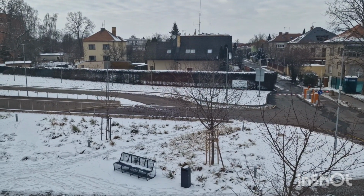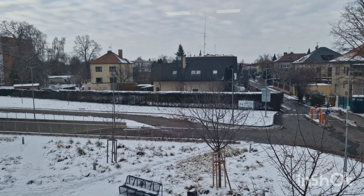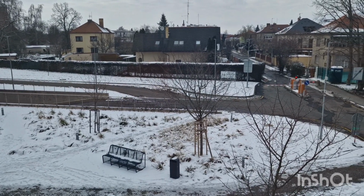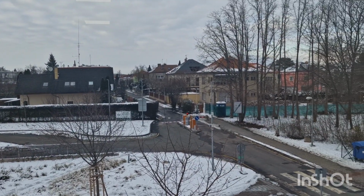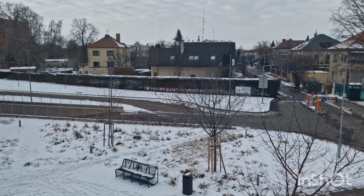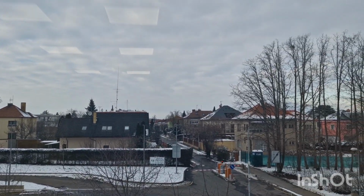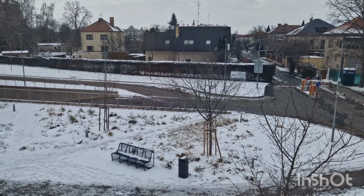Snow day. Snow day. I love this weather. Yes, one of my favorite weathers is winter. Actually, we're in spring, but it's snowing. Can you believe that? Yes, beautiful. Nice and calm. Lovely. Do you guys like snow? I love snow. The sky is bright. There you go.